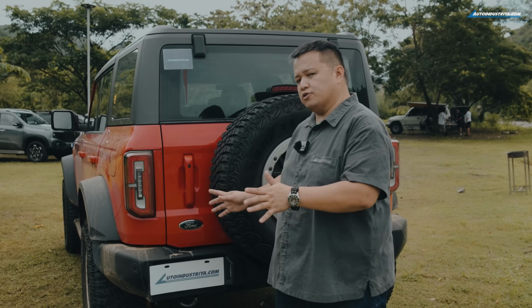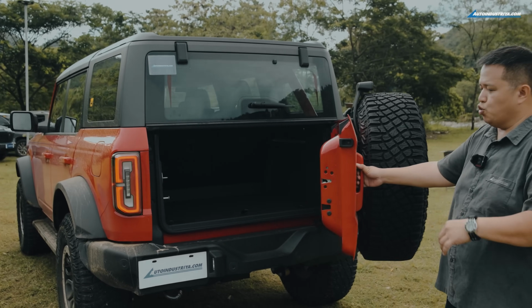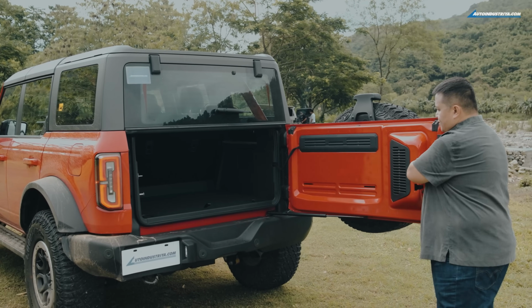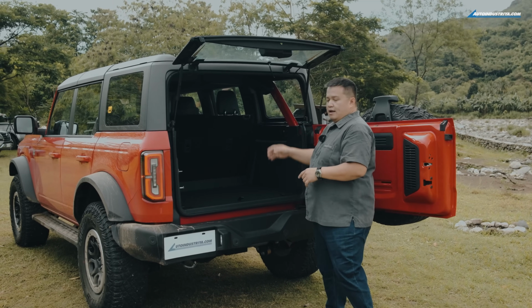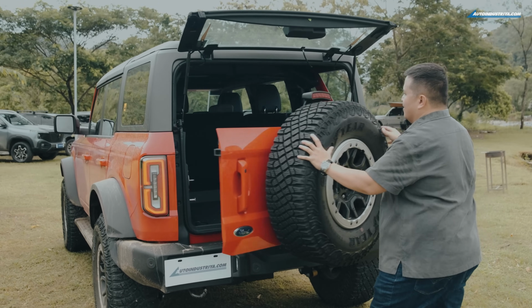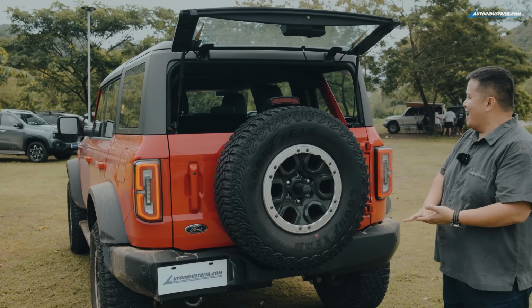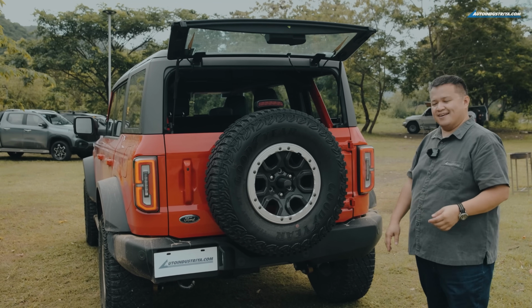Now, the great thing about the Bronco is that you can open the tailgate, or at least this gate, two ways. One is this way, so it's very similar to a Jeep, and you can also open this. Now, the great thing about this, even when you open it, like if you want to open that glass, you can run it like that. I mean, you could totally use this as one of our tracking video cars. It's gonna be pretty cool.